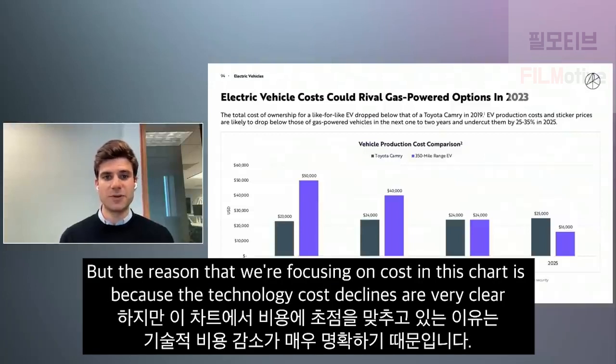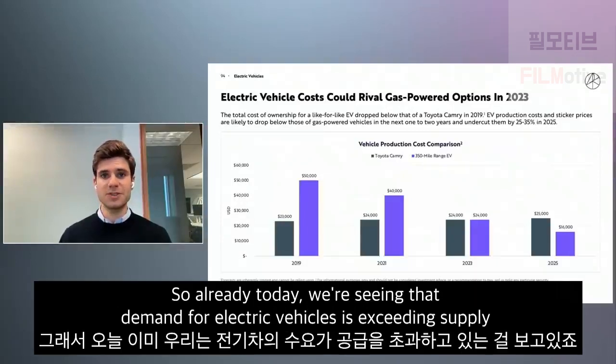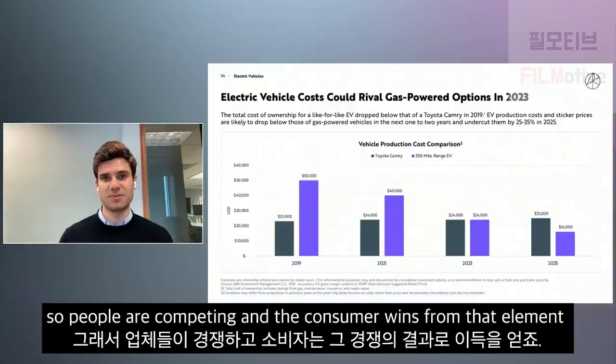But the reason that we're focusing on cost in this chart is because the technology cost declines are very clear, but the dynamics for price could be a little bit harder to predict, and we could see a few different things taking place. So already today, we're seeing that demand for electric vehicles is exceeding supply. And so you need competition potentially to drive down these costs or the price. So people are competing and the consumer wins from that element.